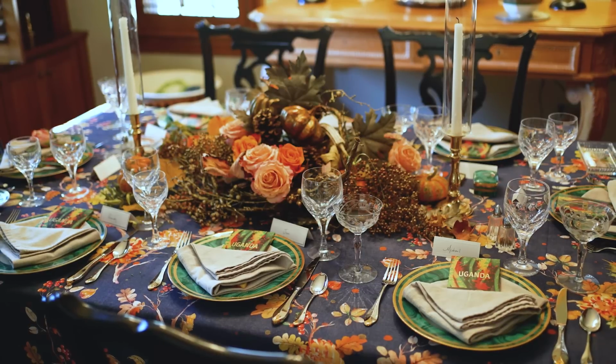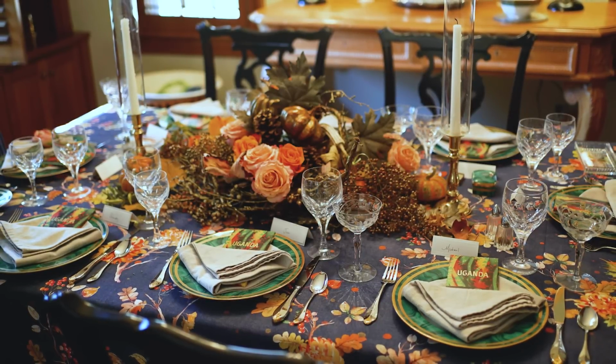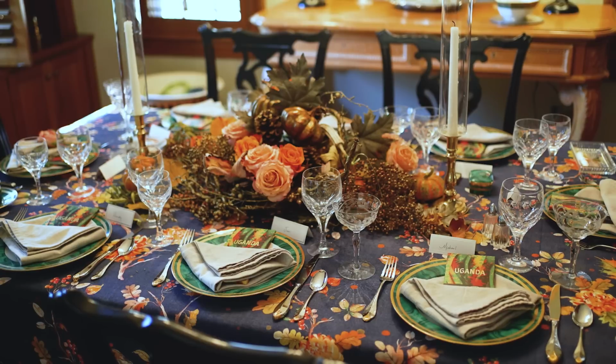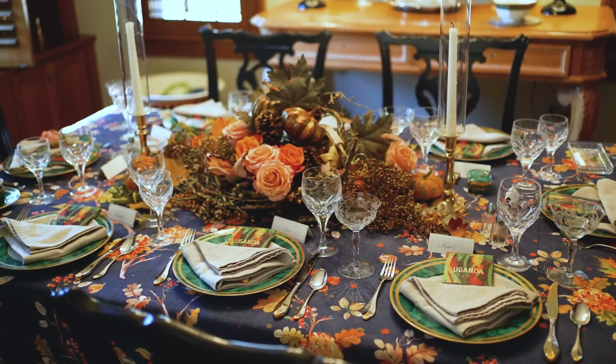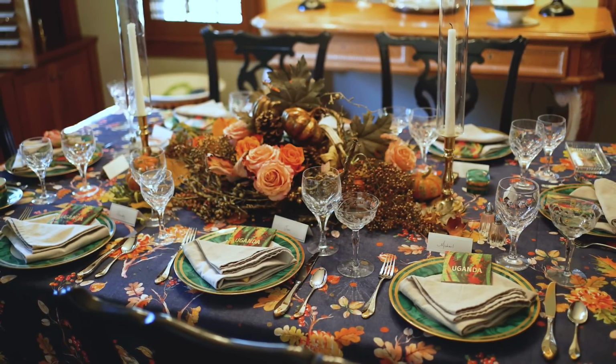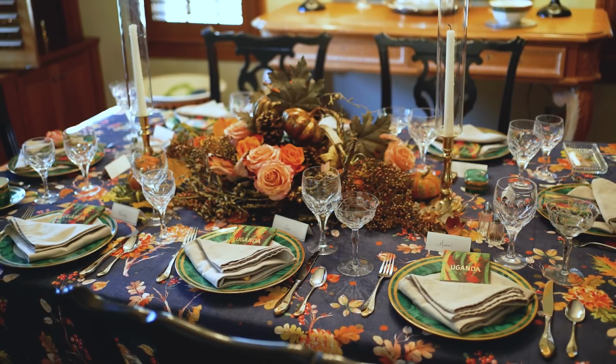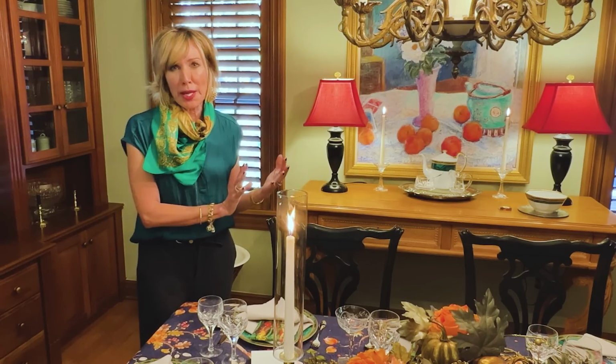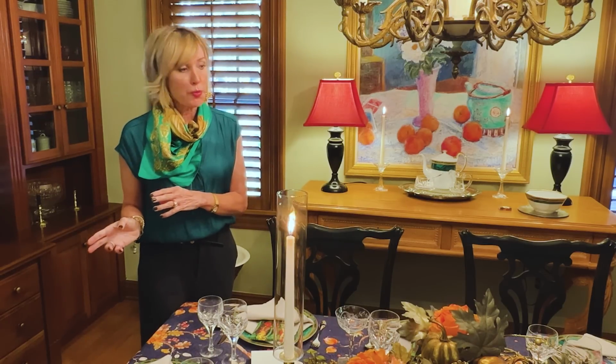So once I got my tablecloth in place, then I needed to decide on what kind of china, what kind of flatware, what kind of crystal I wanted to use. And here were a couple of different options that I struggled with. One, I could go in a more elegant way, and the other way is a little bit more rustic.